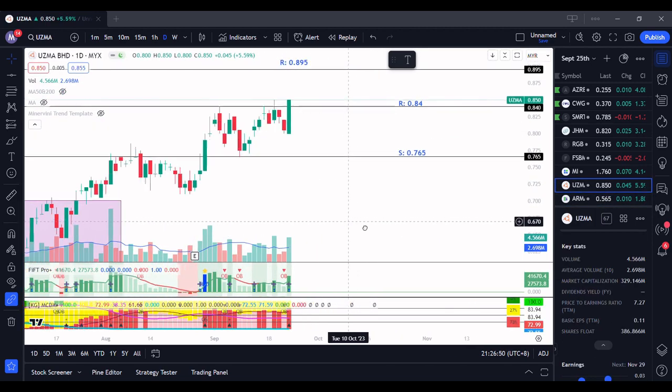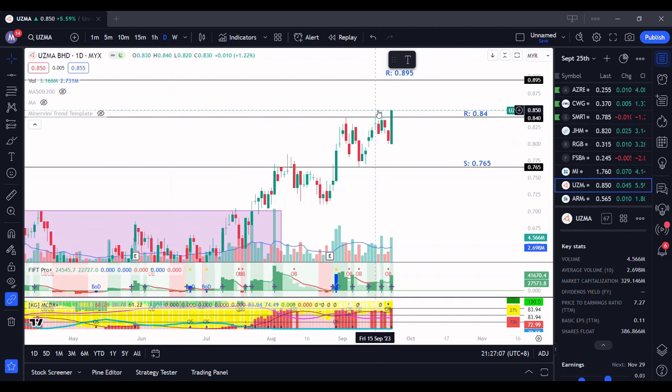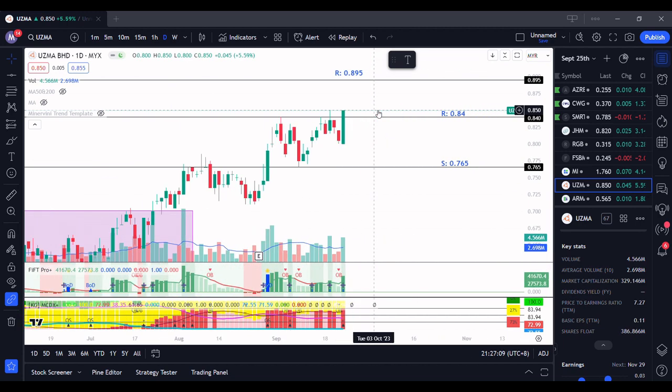So looking at UZMA, I believe the previous resistance is 0.84. Tested a few times. This one attempted to break out but couldn't. Then it pulled back for 2 days on low volume, which is very healthy, and then on Friday broke out with high volume lah. So currently it is testing the resistance. The resistance was previously at 0.84. Currently, if you ask me, I will put the entire range of 0.84 to 0.85 lah, and your new support will be here, 0.8.